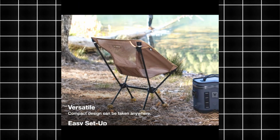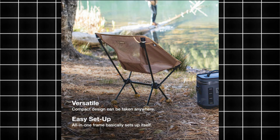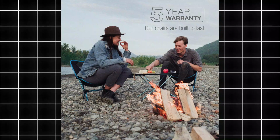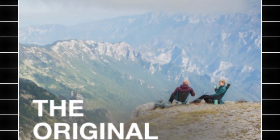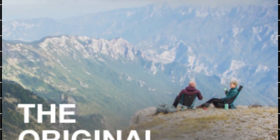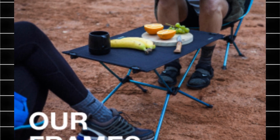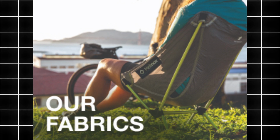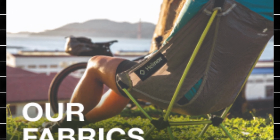Construction is premium. A proprietary aluminum alloy frame provides maximum strength at minimum weight. The 600 weave ripstop polyester is UV resistant and machine washable. Setup is foolproof. A single internal bungee cord assembles all poles automatically. No thinking required, just unfold and sit. A 5-year warranty shows the manufacturer's confidence in this ultralight marvel. When every ounce matters but comfort can't be compromised, this is your chair.